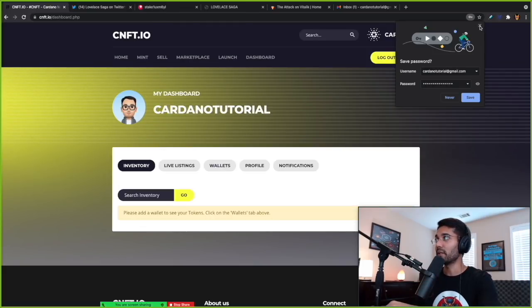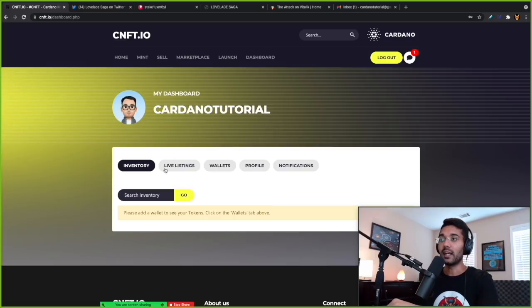So this is where we'll go to see our inventory held within our wallets, the different wallets held within your account, as well as some of the listings that are currently active. Now that we've created our account, we'll load up some wallets to our Cnft account so that we can start to sell some of these tokens.